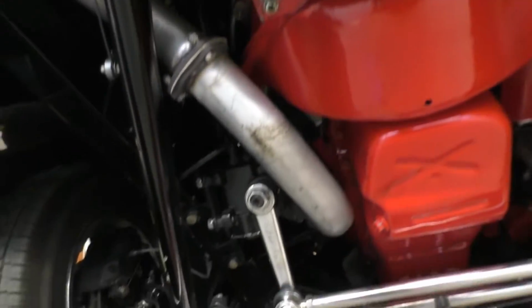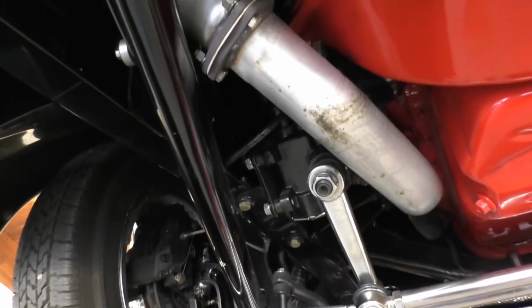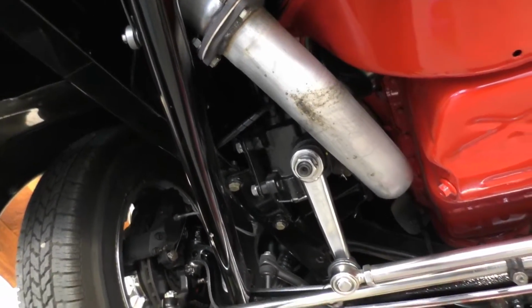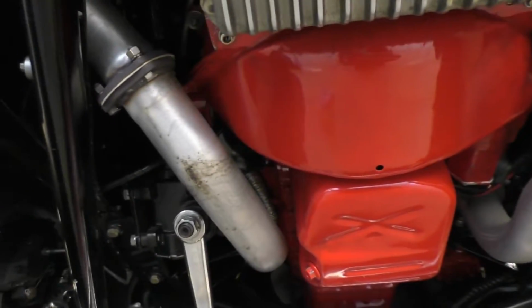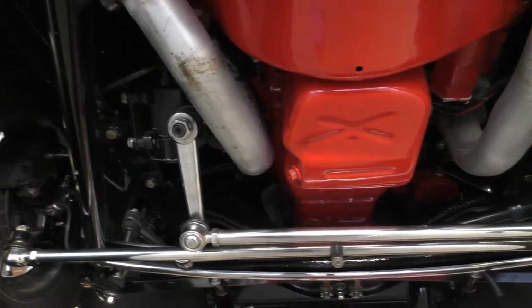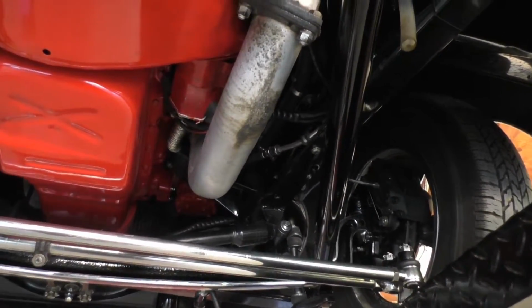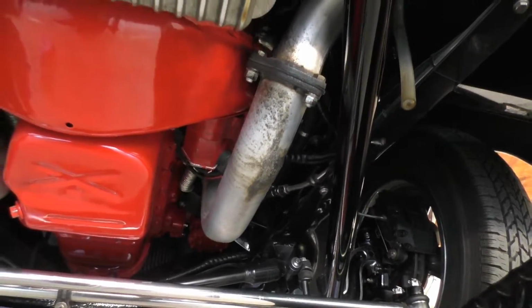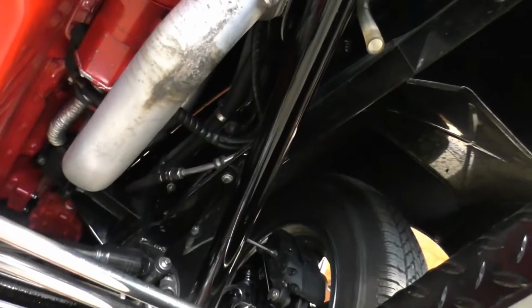Up in the front here, it has disc brakes, like a Wilwood style. It's got braided lines on it. Has a Vega cross steer steering box in it with chrome plated or polished drag links and steering bars. It has a stabilizer bar, stabilizer shock. Little panhard bar here across to keep the front end straight. Somebody put a lot of engineering into this little car, made sure it was done right.